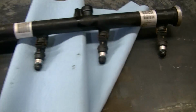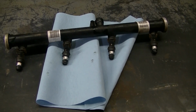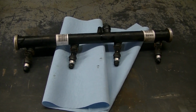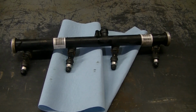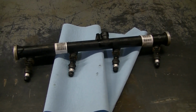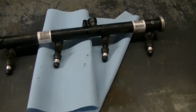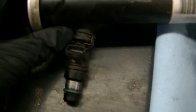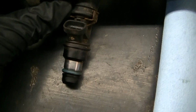But I think I'm just going to replace them all, guys. You know, I'd like to just replace number 8, see what it does, but I'd really just like to fix the problem. So I think I'm just going to replace them all. To get them off the rail, there's a clip you got to pull off here.